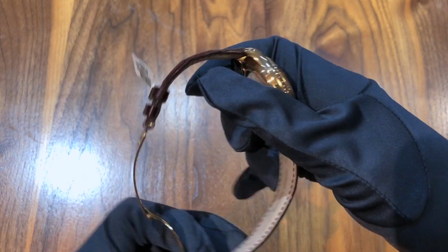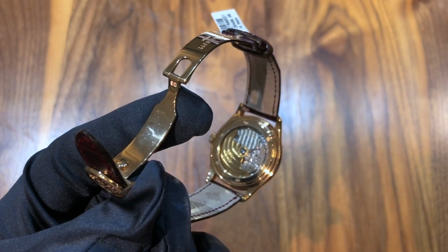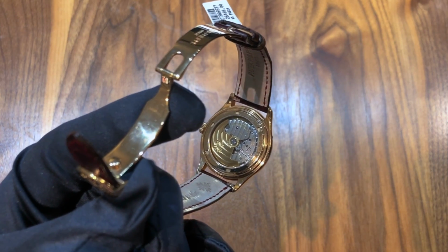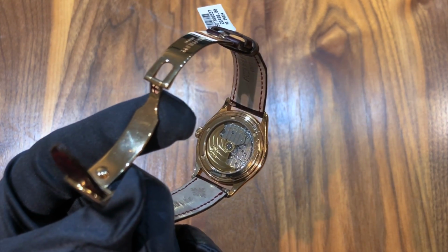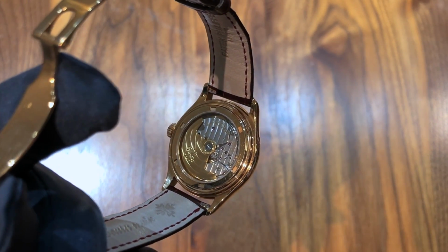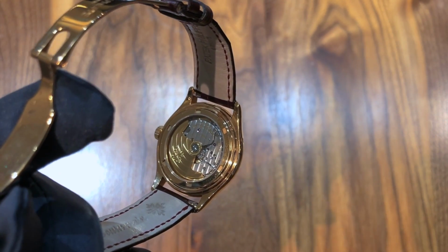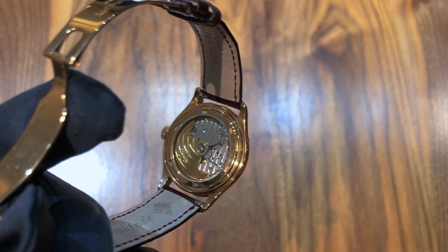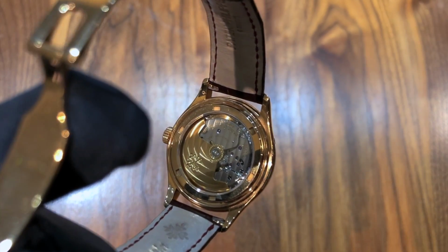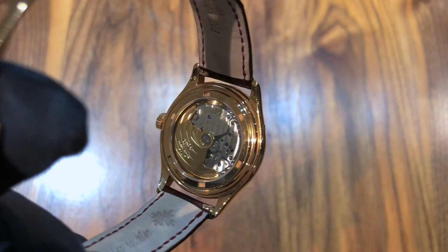So you can see the movement on the back, which is the Patek Philippe 315 SQA movement. And the 315 S movement was actually just a normal dress watch movement, but this does have an added annual calendar plate to facilitate the annual calendar complication. And for those of you who don't know, an annual calendar is essentially, it knows how many days are in each month, but it does not take into account leap years. So if you want to take into account leap years, you have to get a perpetual calendar, which is much more expensive than an annual calendar. But you can see the overall finishing on this watch is absolutely beautiful. It has both perlage and Côte de Genève, as you'd expect on a Patek Philippe movement.